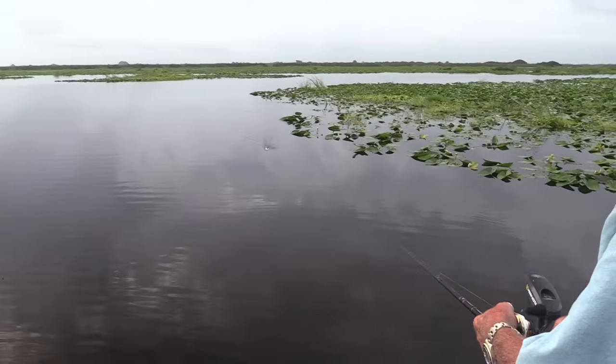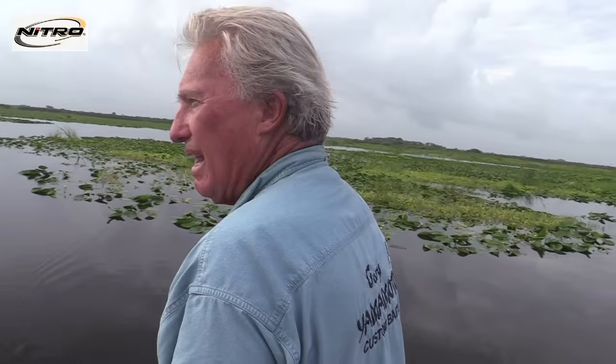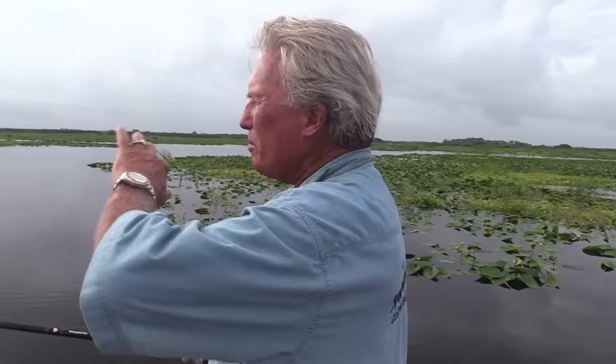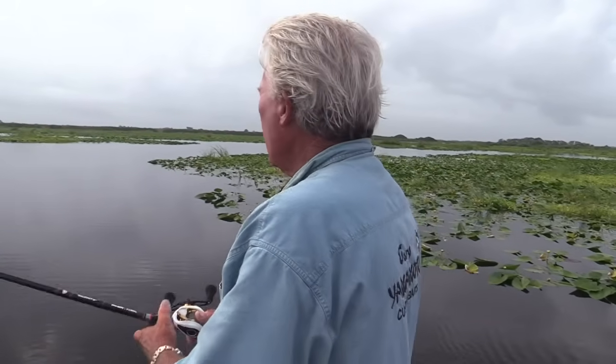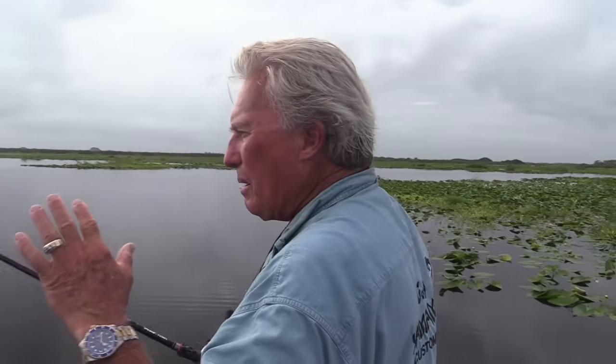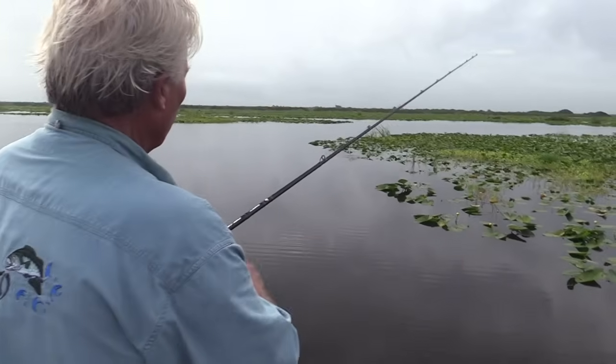Now, sometimes the bass, they're not real active. And they're not going to chase a big noisy buzzbait like this. But sometime during the day, they might get active. They might get hungry. You might see them jump. You might see them chasing a shad. You might see some activity. And when there's activity around, that's kind of the time I'll pick up a buzzbait or a Whopper Flopper, because the fish are active at that point.